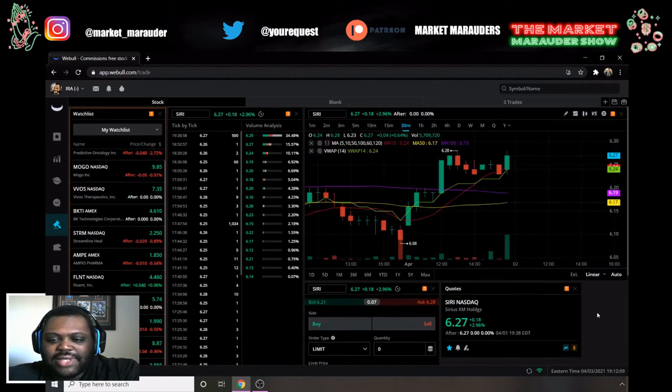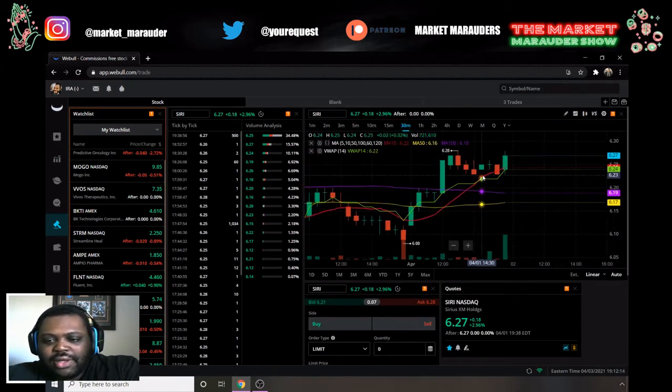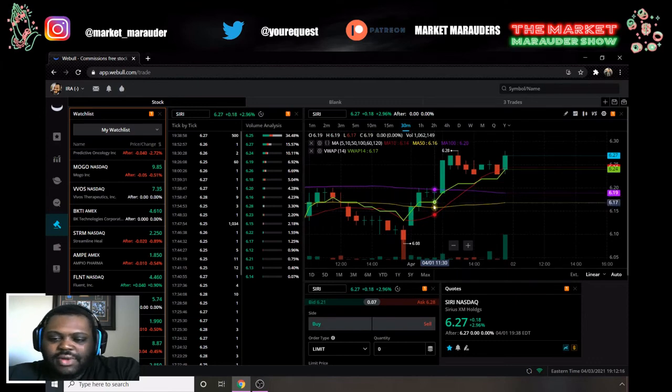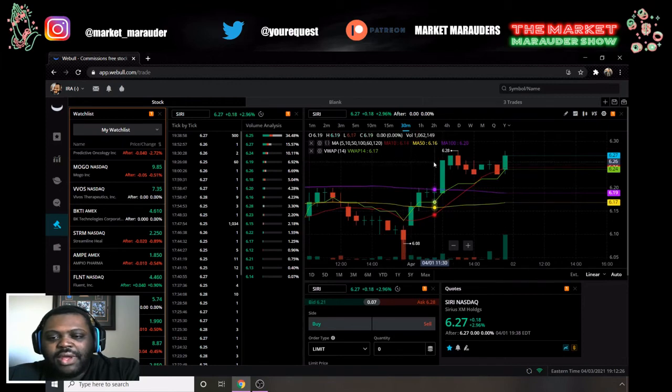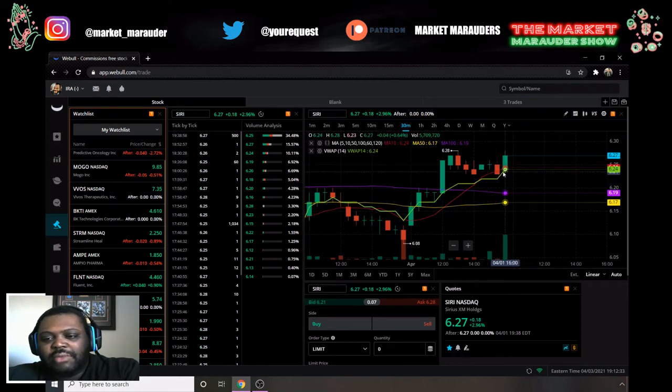Next, we have ticker symbol SIRI for Sirius XM. Also a very good stock, in my opinion. It's in a lot of different vehicles as standard. Sirius XM is definitely one out there that I think will continue to be a good stock in the long term. Moving average 10 is above the 50 and 100, so bullish on that metric. Going to be looking to see if this VWAP can jump back above moving average 10. If it can, then I'll say a positive on that metric.